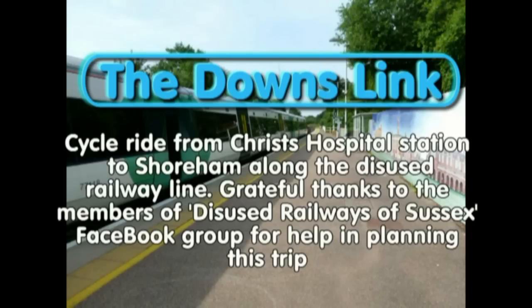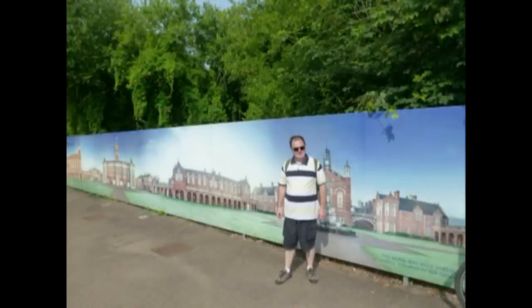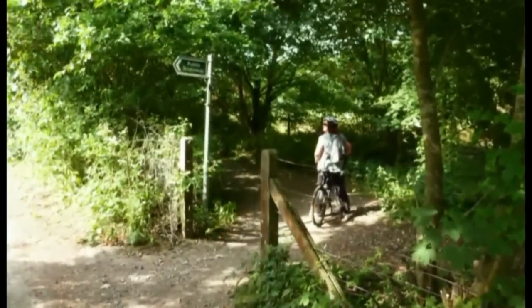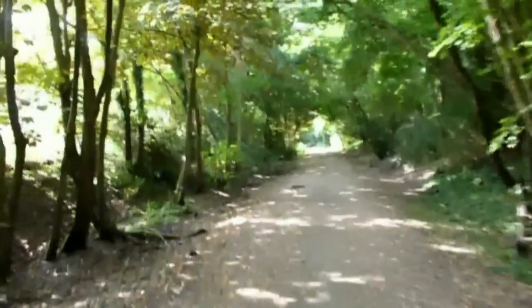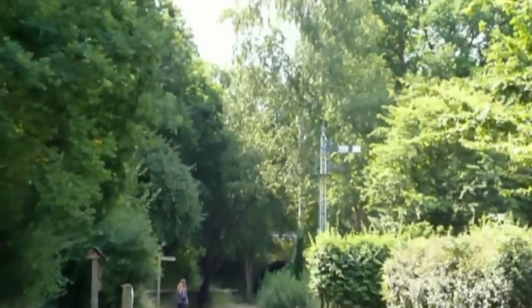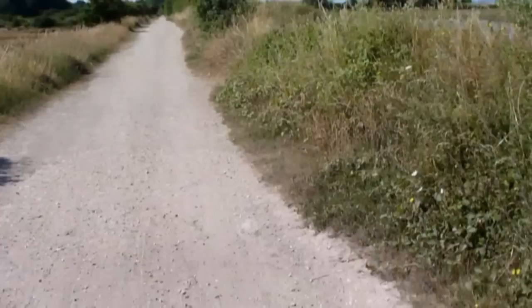For those arriving at Christ Hospital Station as a starting point, the route continues on past the school grounds for a little while. But we've just come past Christ Hospital School. It is also a great place for a picnic. And Hailing Island Express.